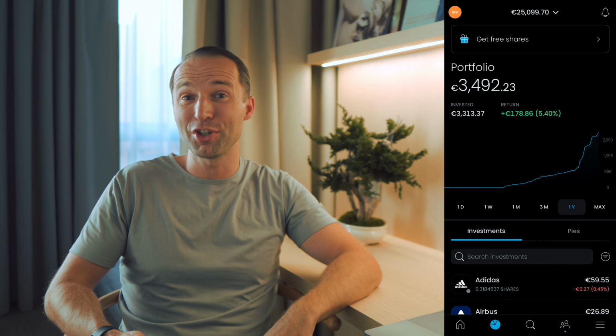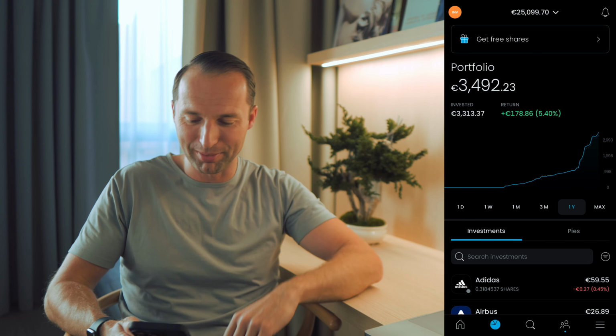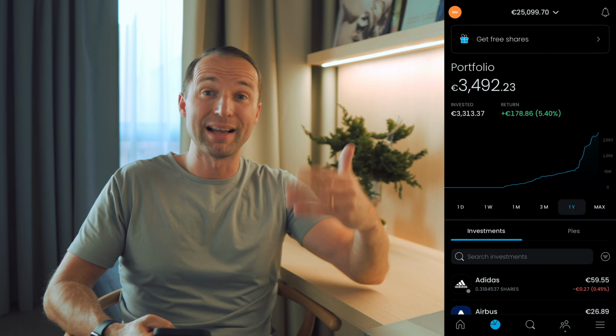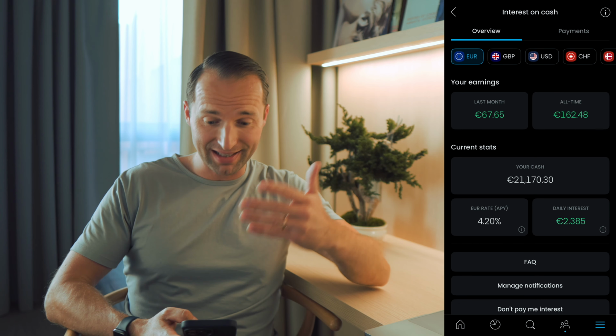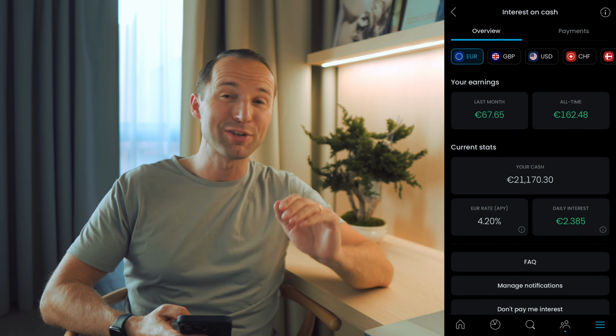And now that they added the feature that you can actually transfer your shares to another broker, that's so powerful. Always keep that in mind. The ability to transfer your portfolio to another broker, super, super important. And they're now in the process of rolling this out, which is great. And yes, as you can see over here, last month, I earned 67 euros because the interest they pay is 4.2%.